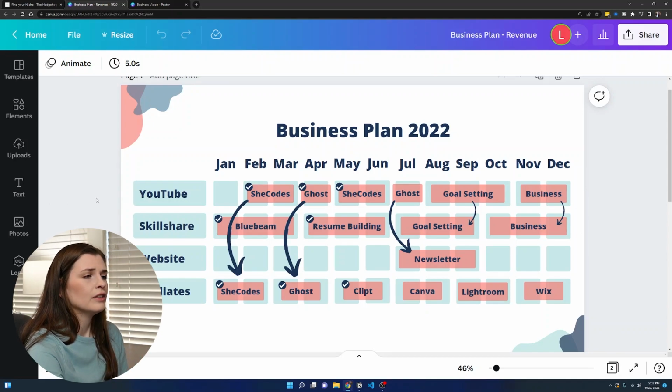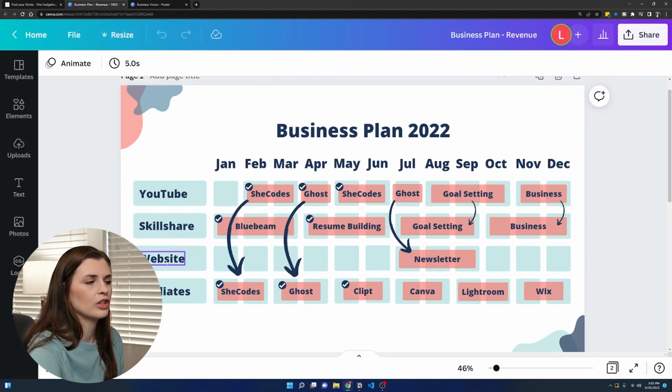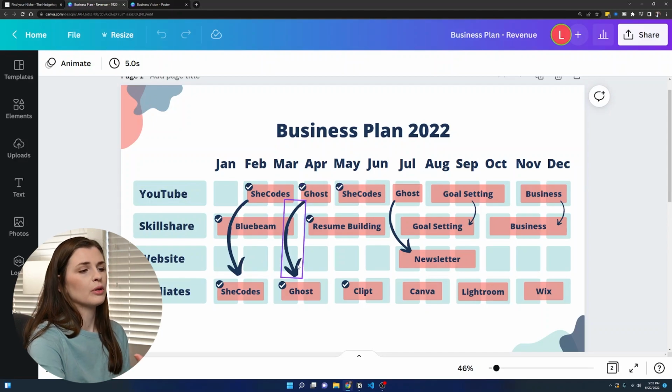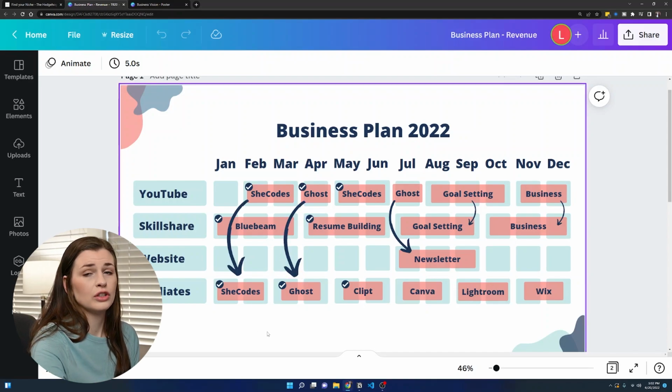But in here, you can see I have like these swim lanes here where it says YouTube, Skillshare, website, and affiliates. So I have like what I want to be posting on YouTube, and then where I'm sending people. So if I'm doing a ghost video, I would want people to sign up for ghost. So that is the affiliate I'm kind of focusing on. And that's how I'm trying to generate at least some revenue for the YouTube channel.